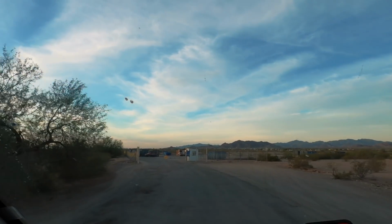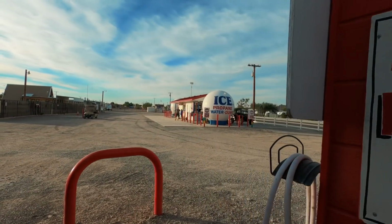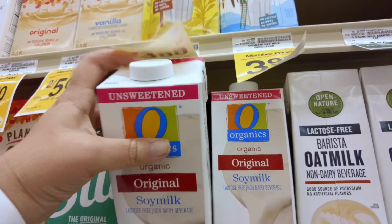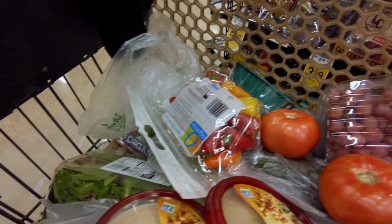Before I actually head out to the rural lands, I make sure my propane is full, black and gray tanks are emptied, and filled up with fresh water. Then I head to the grocery store to fill the refrigerator so I can stay off-grid as long as possible.